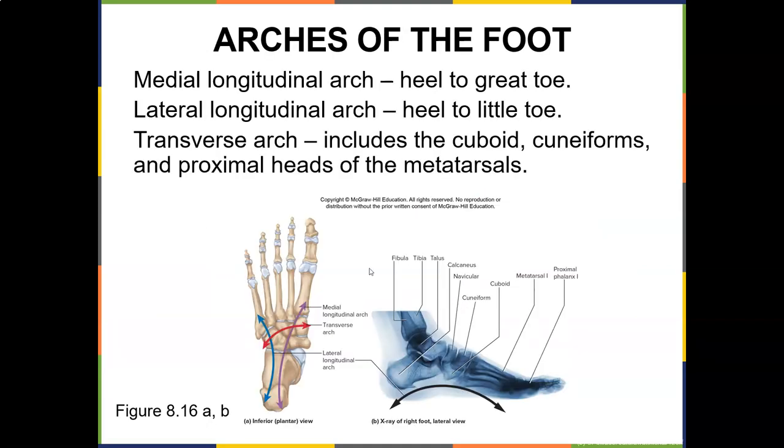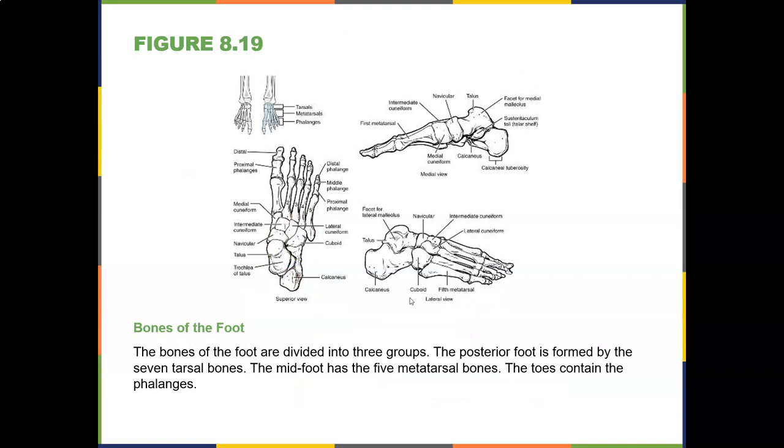The arches of the foot, you have a medial longitudinal arch, which is the heel to great toe. You have a lateral longitudinal arch, which is heel to little toe. Transverse arch includes the cuboid, cuneiforms, and proximal heads of the metatarsals. And the bones of the foot.